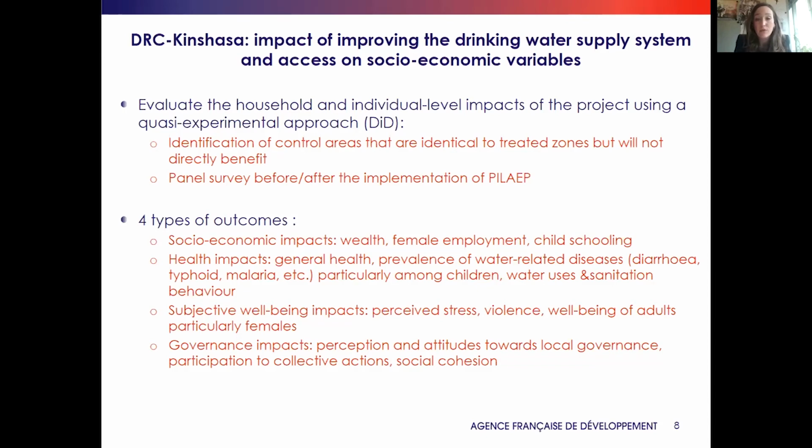So the types of outcomes that we will have in this impact evaluation are the socioeconomic impacts, so wealth, female employment, and child schooling, which was not possible in Uvira in the previous impact evaluation because we did not have such extended longitudinal data. And on health impact, even if the one in Uvira is much more rigorous in terms of assessing the impact of the water infrastructure project on cholera, this one is more precise regarding water uses and sanitation behavior. And this is just because of the kind of data and longitudinal data we collect.